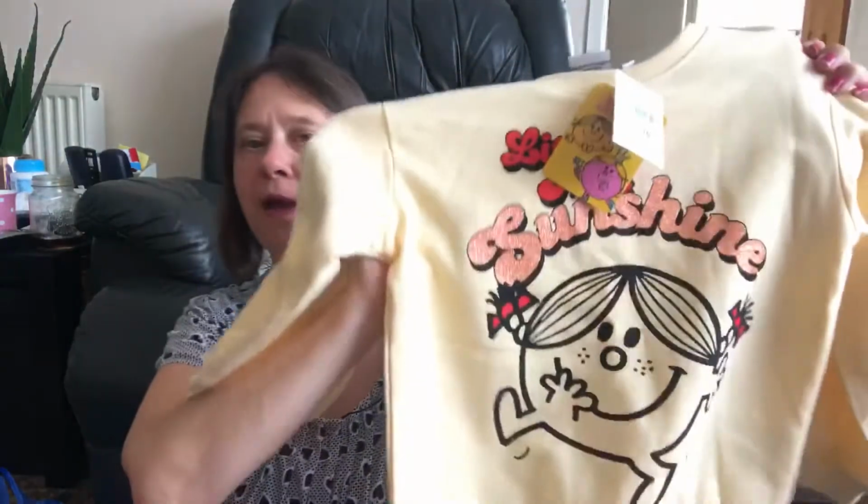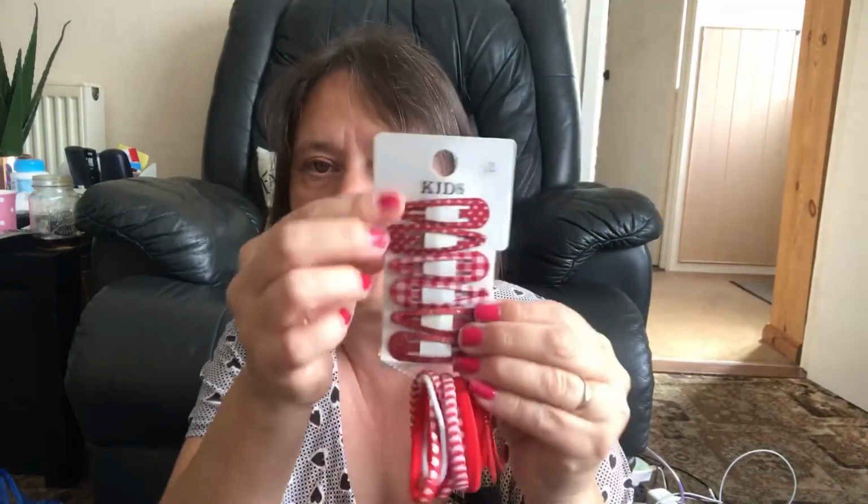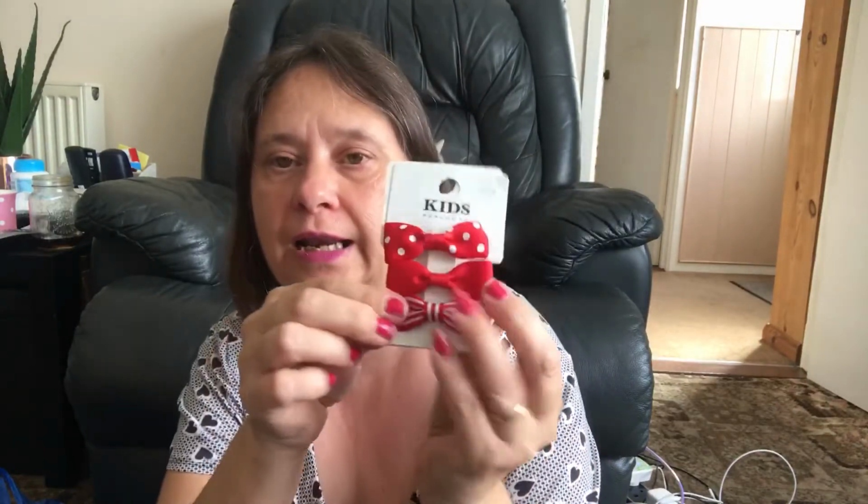So that was £5. And then we also, ready for her school next week, we got her two lots of hair pieces. This one was £2. It comes with all the different sort of elastics with red, white, and stripes and hearts. And then a selection of the clips. And then the other one, that was £2. Then this one was £1.50. And it's three clips of these bows. The small ones, we've got a red and white spotty one, plain red, and the red and white stripe one.